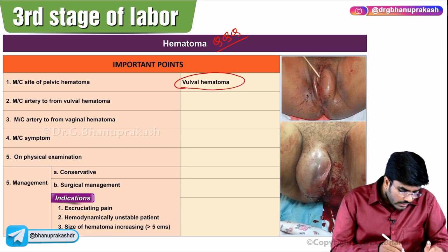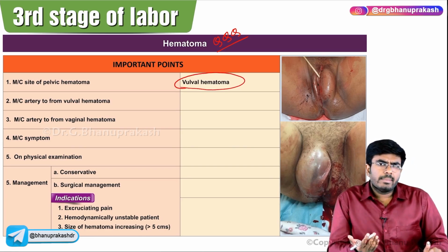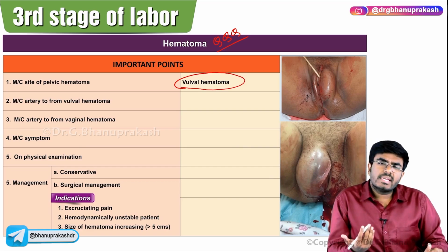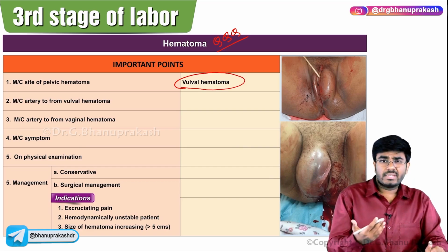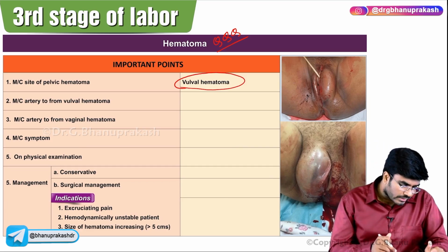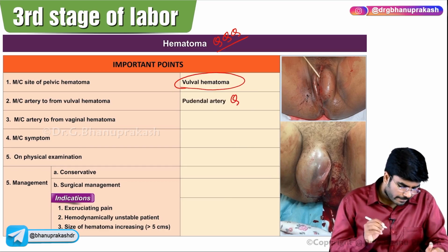What is the most common artery to form a vulval hematoma? Vulva, which is also known as pudendum, is getting its blood supply from the pudendal artery. So the most common artery to form vulval hematoma is the pudendal artery.